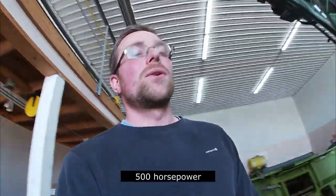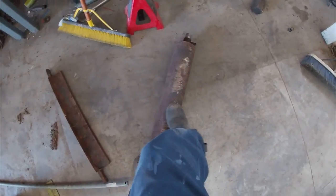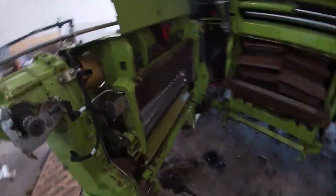This is a 940 model, so that's like a 450 horse engine. It's a V8 Mercedes engine that pretty much powers the thing. You guys have seen me run to the parts store, and we got a bunch of parts. So we'll run through what we replaced and what we need to replace yet. We replaced this scraper and smooth roll, because the roll that was in there wasn't all that smooth anymore. It's seen a rock or two. And we replaced the smooth roll and the scraper.